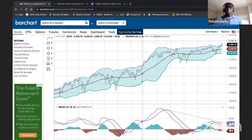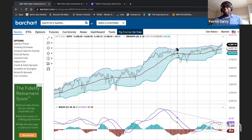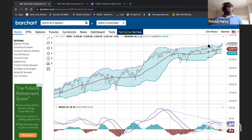But anyways, what we're looking at right here is the S&P 500 index. And again, it's a market-weighted index of 500 of the most highly capitalized stocks on the U.S. market exchanges. And it's also a benchmark. The good thing about the S&P 500 options is that there's a very active market in them. So the bid and the ask spreads are usually pretty tight, usually within 5 cents of each other. And it's very easy to get in and get out of the trade.